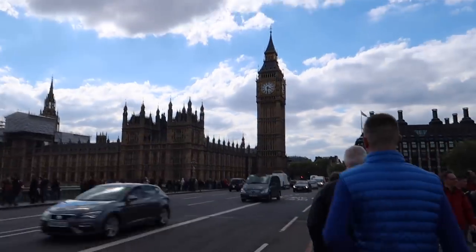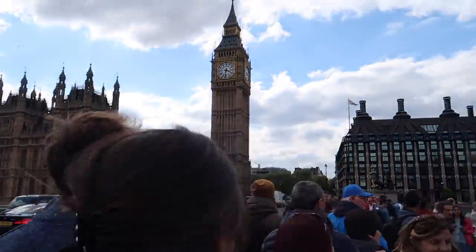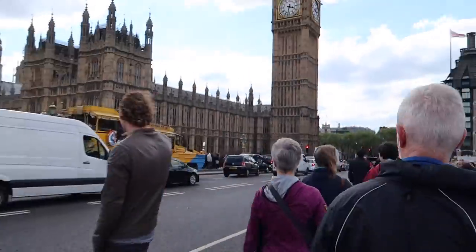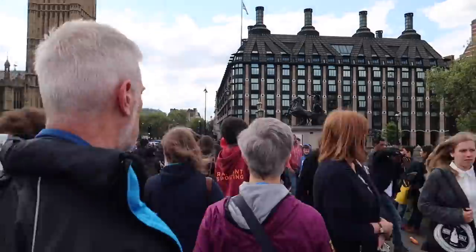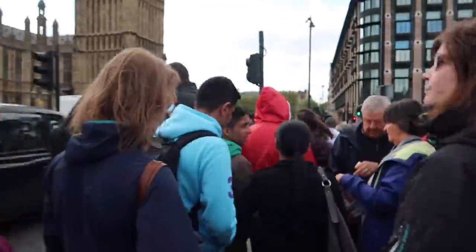And as I was saying, probably the best views of the London Eye are from the North Bank. Obviously some of the best views of London are from the London Eye itself, but we'll go round here to the North Bank and take a look at the London Eye itself.